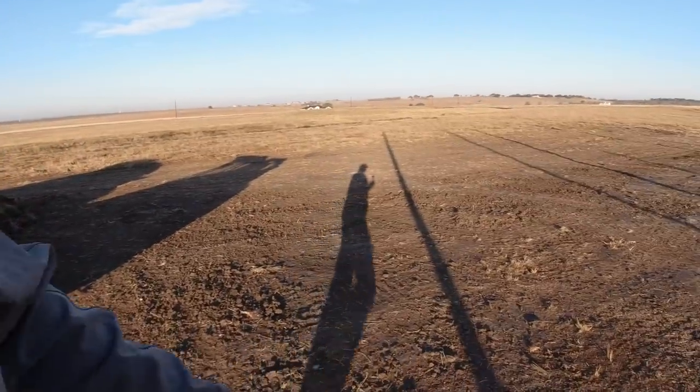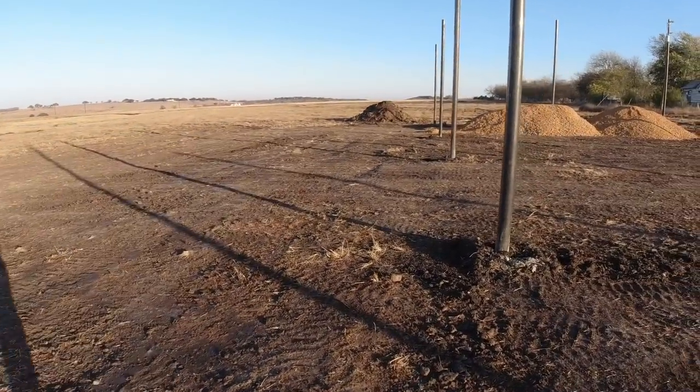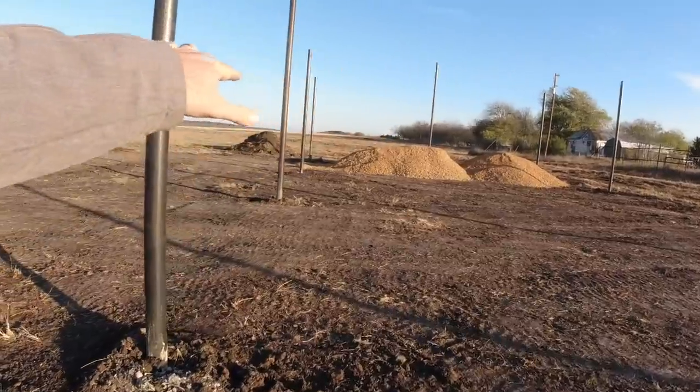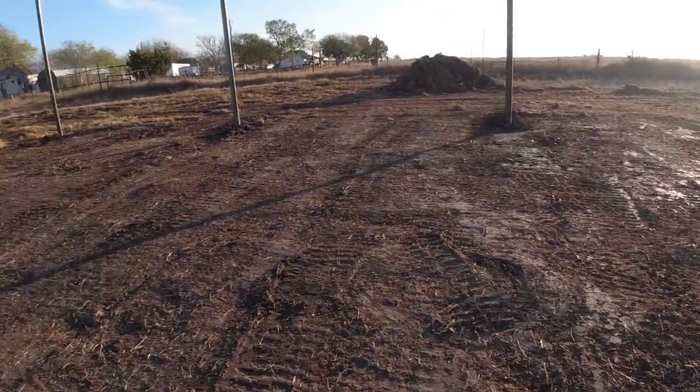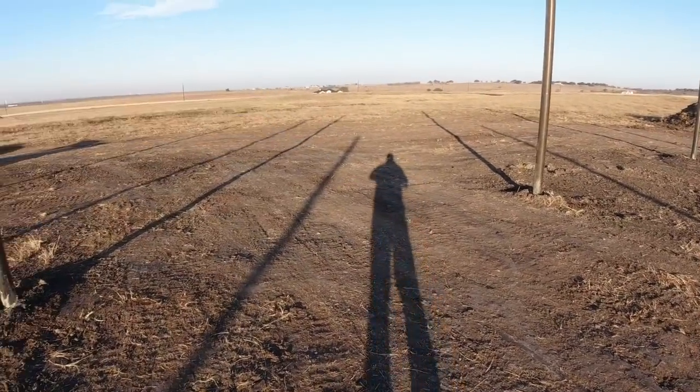So we're back over here at the pole barn. This is what I was scraping yesterday. And those guys did a good job. They were able to even put the load inside here, so that's good. So I'll start spreading from this corner and go that way, and then they'll probably drop another one out there somewhere. But heck yeah, well, I better get after it.